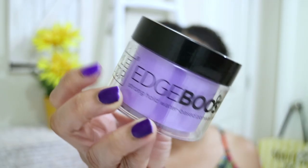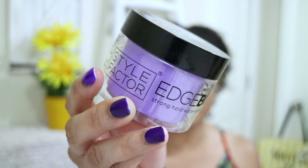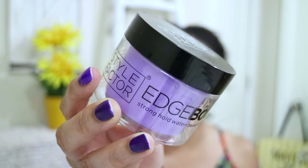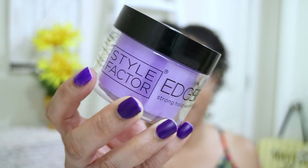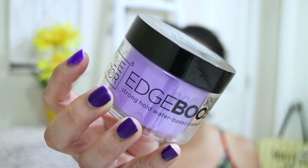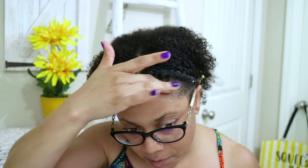This is what the product looks like from Style Factor Edge Booster. And this is in a grape scent. They come in different scents, different fragrances. And this one smells just like grape. If you remember the Hubba Bubba grape bubble gum back in the day, I think it was Hubba Bubba, that's what it smells like. It smells just like grapes. It smells so good.